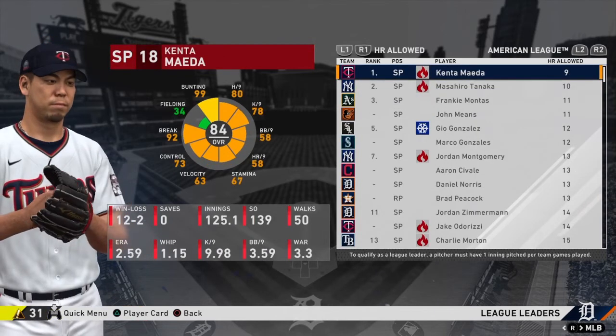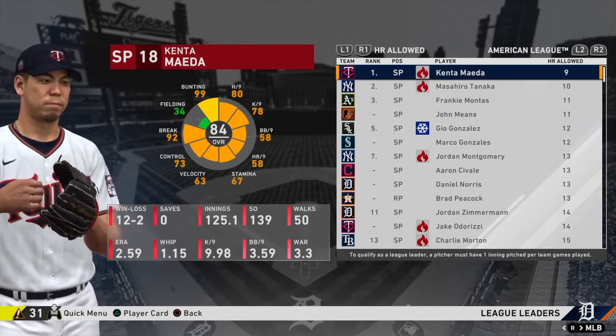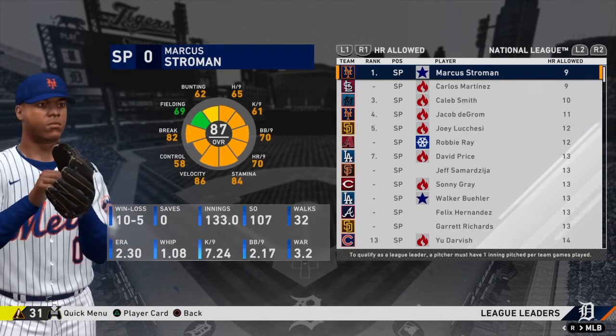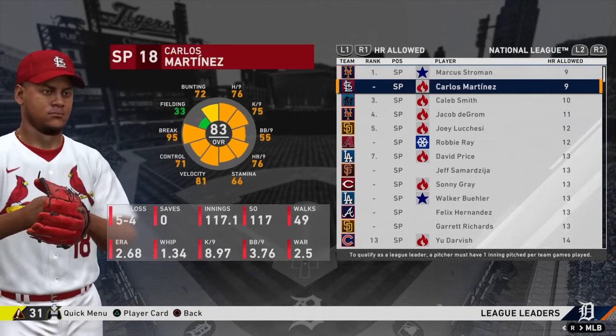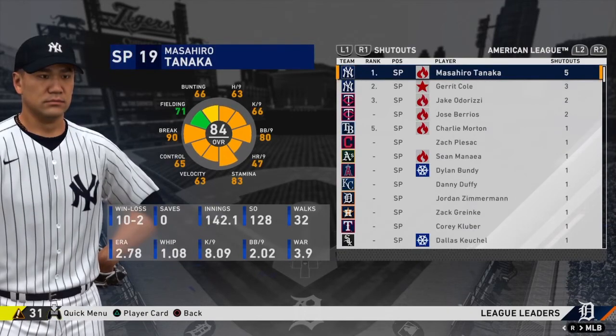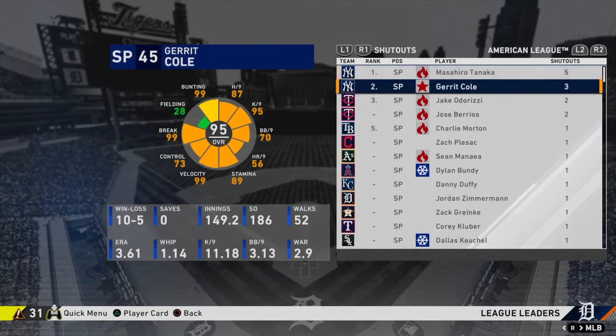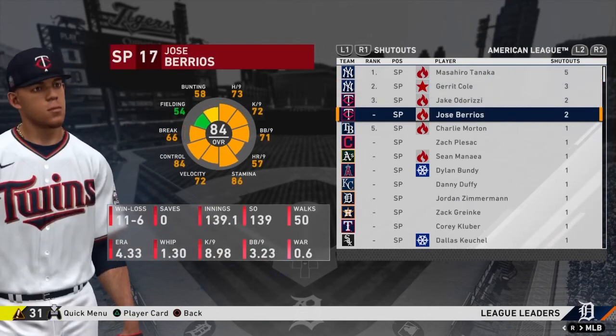Home runs allowed among American League pitchers, Kenta Maeda has allowed the least amount among pitchers that qualify. He's allowed 9. And in the National League, 2 pitchers qualify for the top spot, Marcus Stroman and Carlos Martinez. They each have allowed 9 homers. Shutout leaders in the American League, Masahiro Tanaka has the most with 5, Gerrit Cole second most with 3, Jake Odorizzi and Jose Berrios third most with 2.